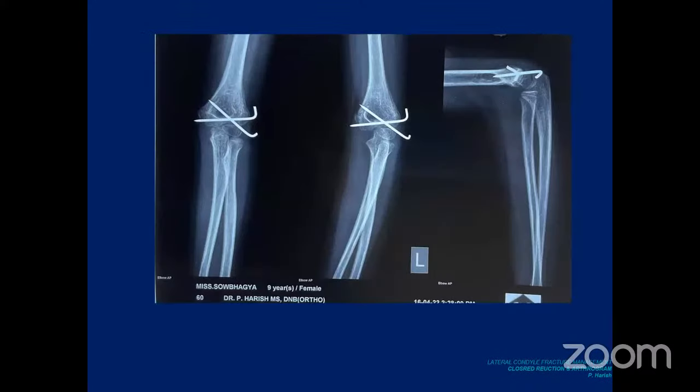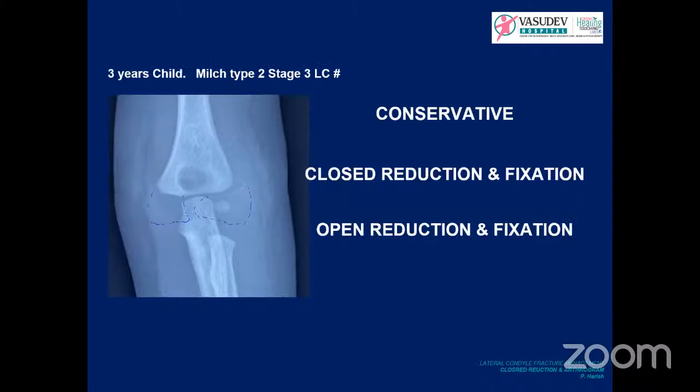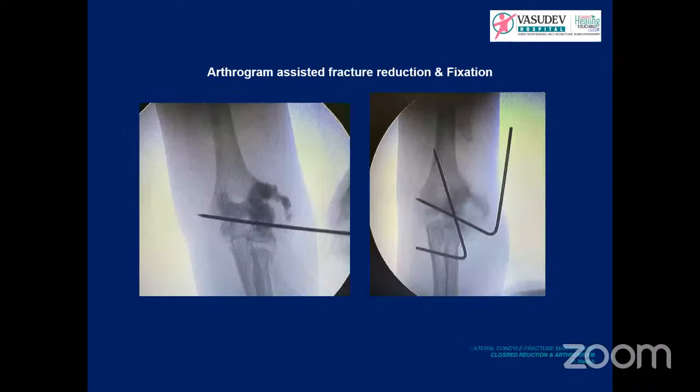So this is a child treated by arthrogram-assisted closed reduction and pinning. You can see the fracture has healed very well. This is another child, the same child I've shown earlier, who was again treated with arthrogram-assisted reduction. You can see the initial dye injected from the posterior aspect, just proximal to the ulnar tip. The dye has outlined the distal humerus, the radial head, as well as the fracture fragment. The reduction was achieved with the same technique, and the fracture was fixed.